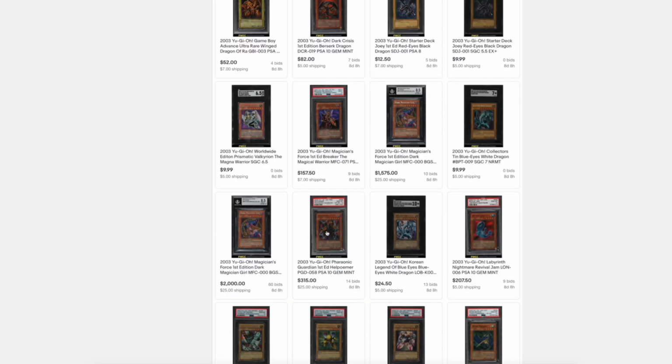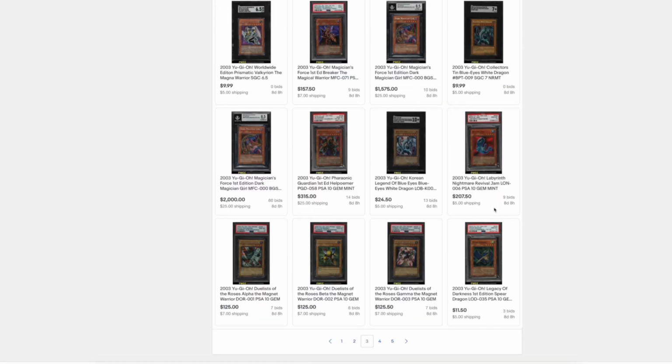I know for a fact that these usually aren't very sought after Pharaonic Guardian cards, so it's very possible that you might get a deal on this one. Unlim, right, Revival Gem, whatever, the Magnet Warriors. These are such loved cards, but there's like a billion out there, so it's a bit riskier, but still, it's a really cool set of cards, very iconic.